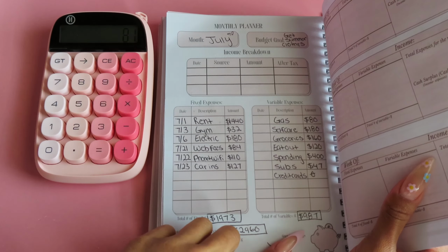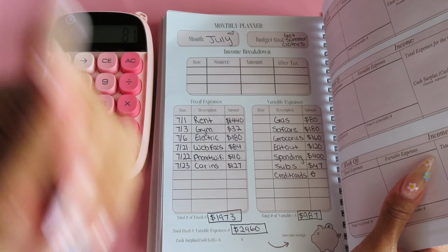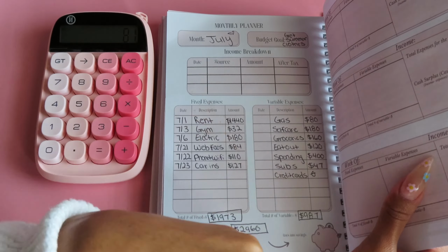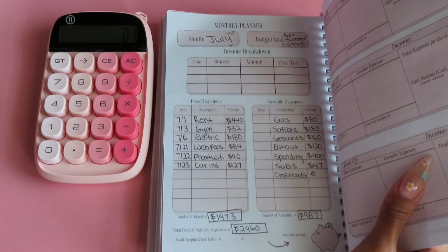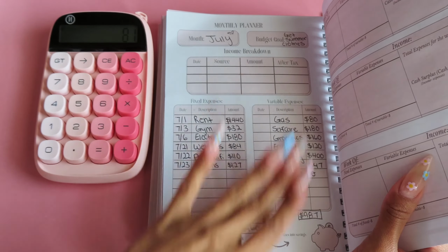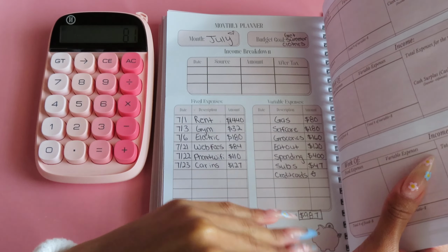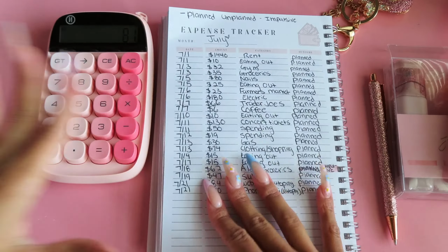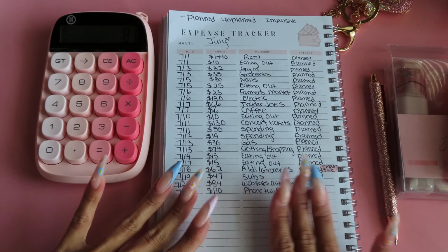Like I told you guys, $987 sits in my bank account, but I swipe my card until I reach this $987 and pull the money from my bank account to my credit card. So basically, anytime I make a transaction from this variable side, it comes out of the variable checking account into the credit card. Hopefully that makes sense for you guys. And we keep a paper trail of that by expense tracking.